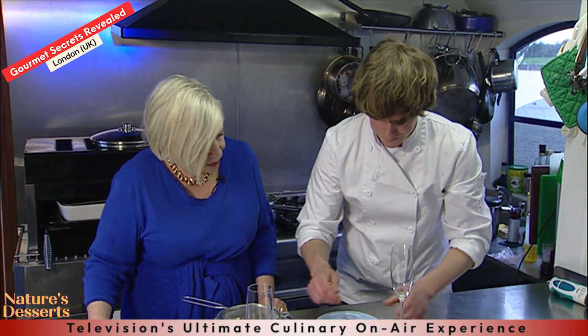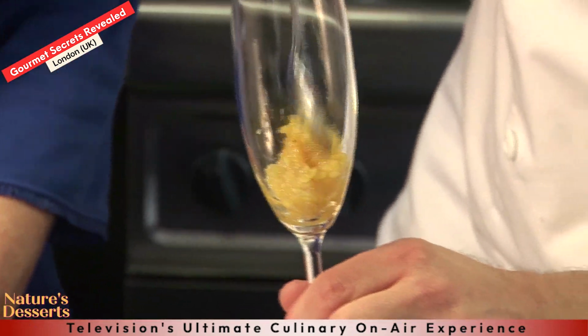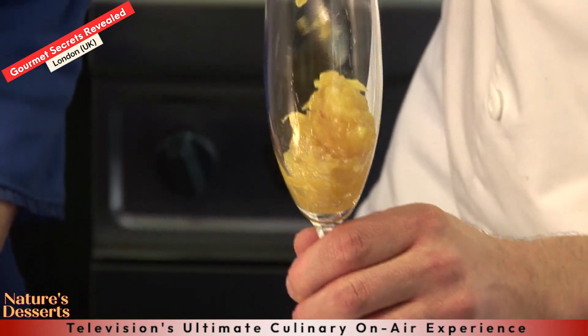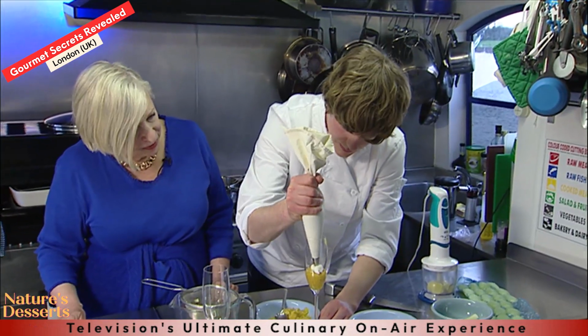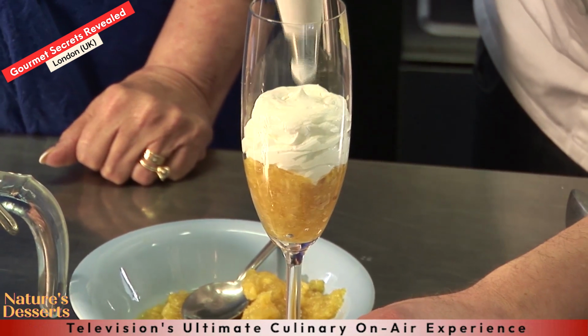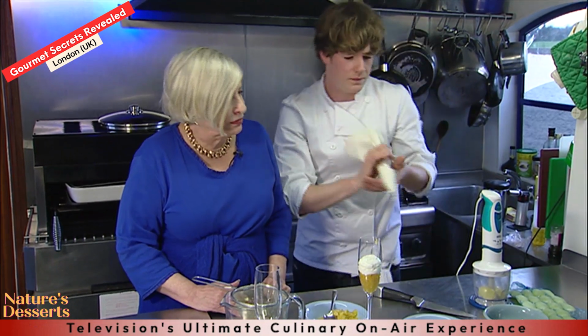Then this is basically what it's going to turn out like. We start off with the caramelised pineapple. I'm going to pop that right into the bottom of the glass, taking care not to get it on the sides. And this basically is the ice. So we're going to whiz that up, but first we're going to pipe in the yoghurt. So get a nice bit of yoghurt there to cut through the sweetness. And this is Greek yogurt, which is authentic, wonderful and rich. Almost better than whipping cream.